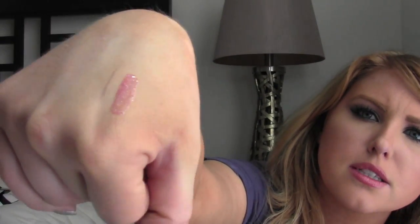It's kind of a dusty rose with some shimmer in it. You see that? I just think that's so pretty. So this is Viva Glam 6. And I don't have this color specifically, especially in the texture of a lip gloss. I know a lot of people don't really like the texture of a lip gloss, but they do serve a very good function. So I thought it would just be a good thing to have.